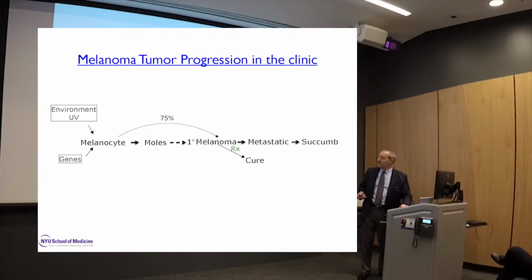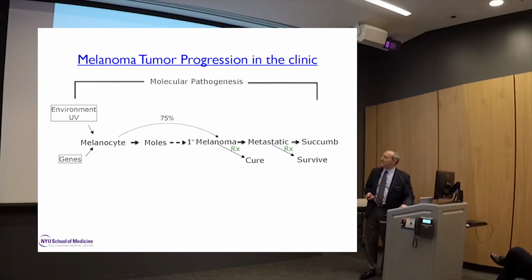Okay, so of course we treat primary melanoma. Some patients are cured surgically, others go on to metastases. Again, we can treat them and some survive. Now, understanding what's going on here, this is what we call molecular pathogenesis. This is part of the translational research: what's the biology driving this? And then these are clinical observations. What do they suggest to us to frame questions for PhD researchers who really don't understand the clinical side? They need us to inform them what's the right question to ask. They're really good at answering questions, designing experiments, but what's the most impactful question that they can ask, and having clinical relevance is so important.